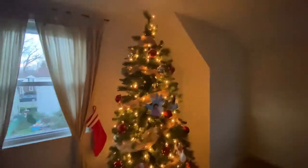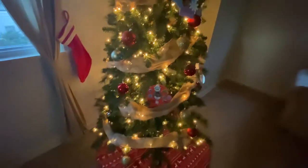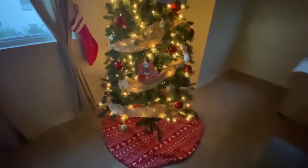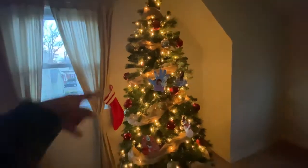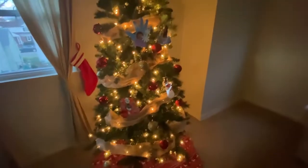The tree is now officially put up. So this is what the tree looks like up close. I think it looks super cute. I'm very happy with the tree that I got this year. It's nice and tall, and it just fits the space perfectly.